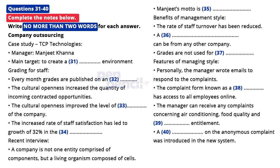Now, our case study for today is TCP Technologies, a party located in India that receives outsourced tasks from Western companies. The manager of TCP Technologies is a man called Manjeet Khanna, who has personally developed a series of aims and philosophies by which the company is expected to operate. He claims that the most important of these philosophies is to create a workplace where each individual member has the opportunity to contribute their opinion to the operations of the company. That is to say that he found it important to develop a democratic environment.